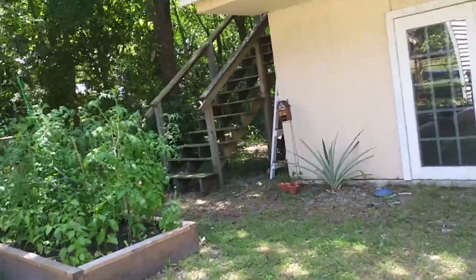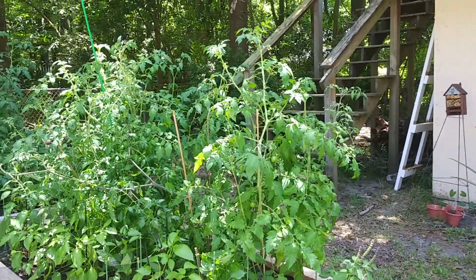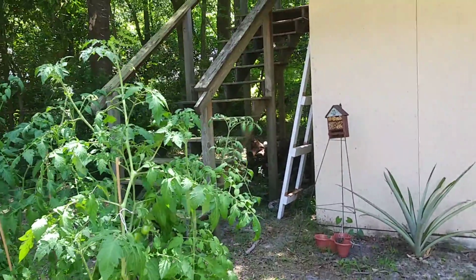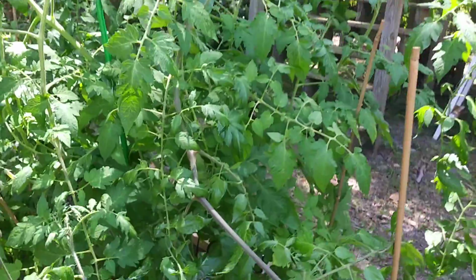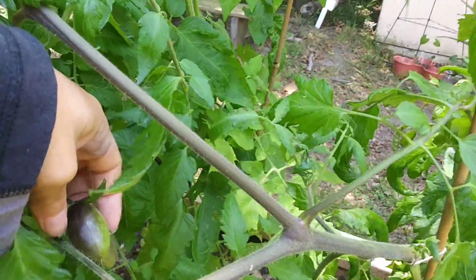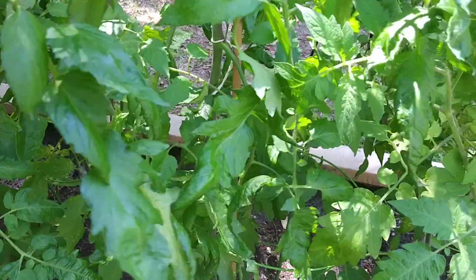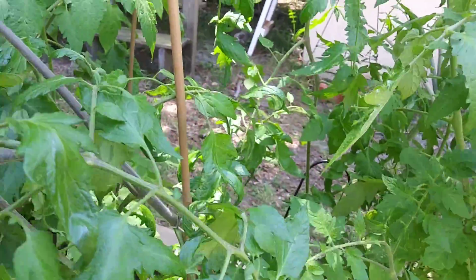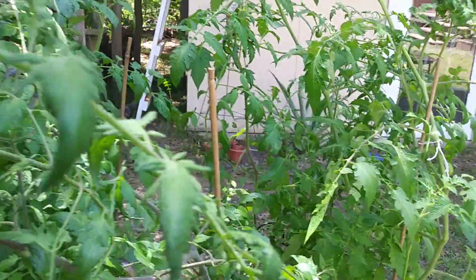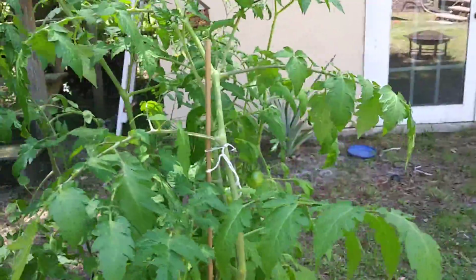Alright guys, so then this is the garden. As you can see, 2 o'clock in the afternoon, it is pretty shaded. However, I mean, it's not caused any damage. I mean, look at this, this is one of my Brad's tomatoes. This thing is just getting to be so big. I'm gonna come out here and tie it up just a little bit better. Maybe get the other side of those tomatoes. Maybe tomorrow pick them.